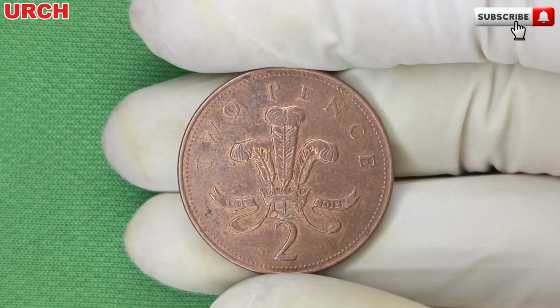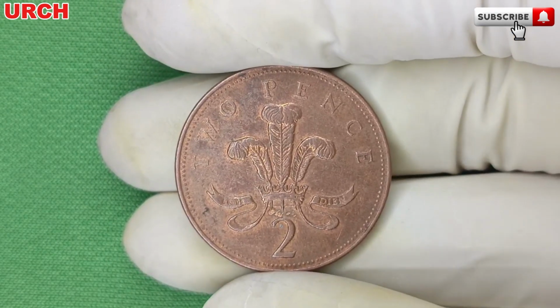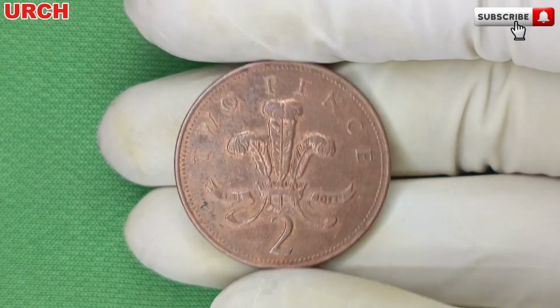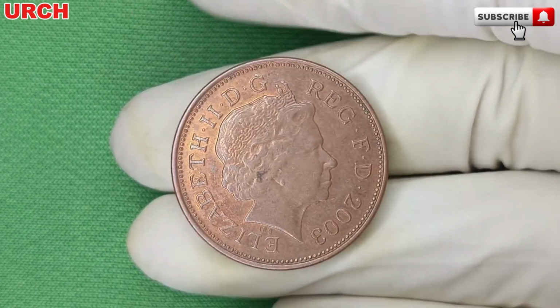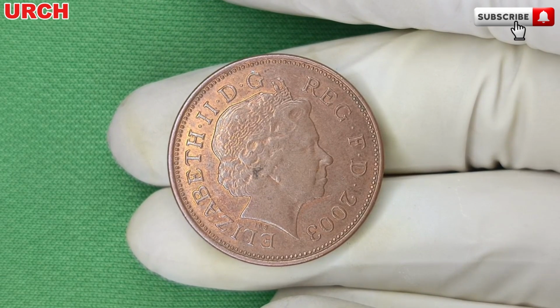A piece of metal that once passed casually through hands to pay for sweets, magazines, or train tickets is now a crown jewel of the numismatic world. It's a reminder that history often hides in the ordinary. That everyday objects can become priceless treasures. That our past, our culture, and our monarchy are preserved not just in books and museums, but in the very coins we carry in our pockets.